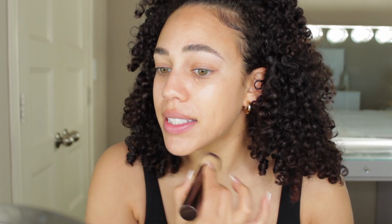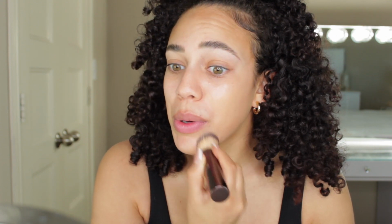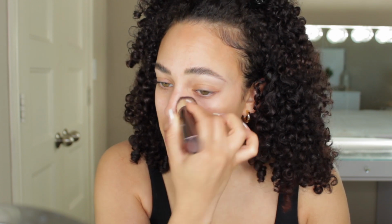So a couple things that we're going to look for: is this foundation going to cover? Is it going to feel smooth? Is it going to look smooth on the skin? Because it's supposed to have that very healthy look to it. I think, one, the shade match, immaculate. I did a great job.